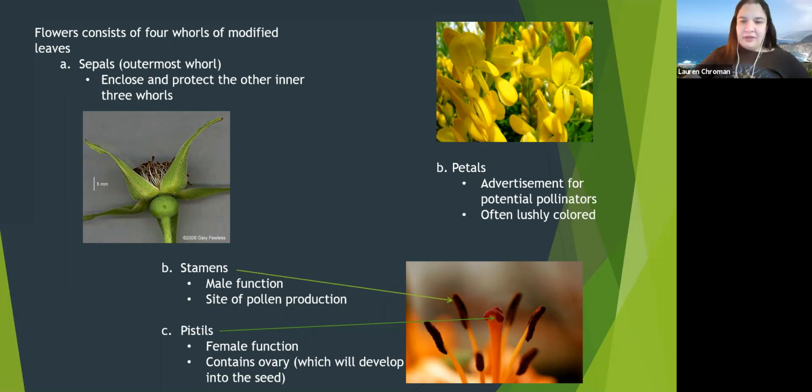A pistil, on the other hand, has a sticky surface at the top to receive pollen, so that pollen will stick and perhaps work its way down to fertilize the ovaries down at the bottom of the pistil, and perhaps develop into seeds for the next generation of that plant.